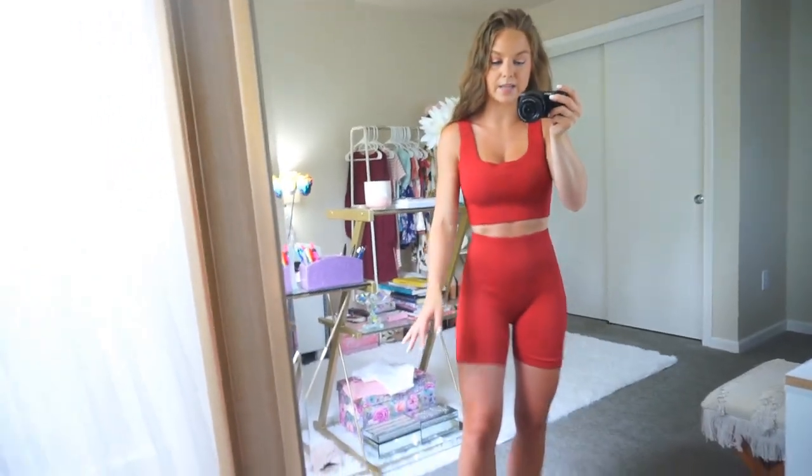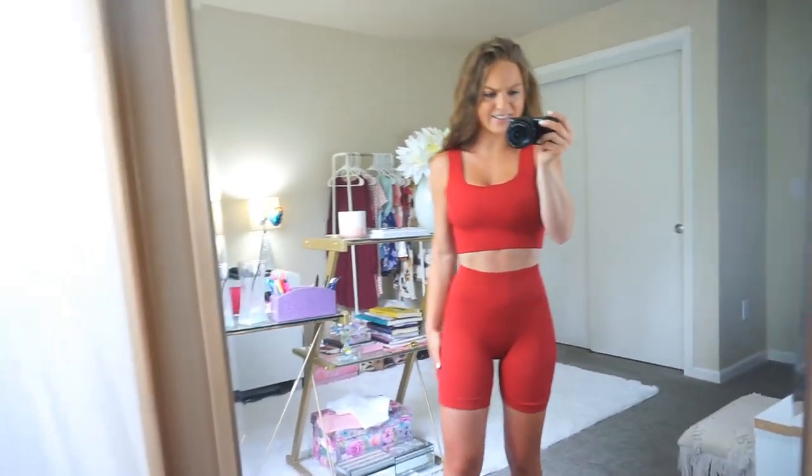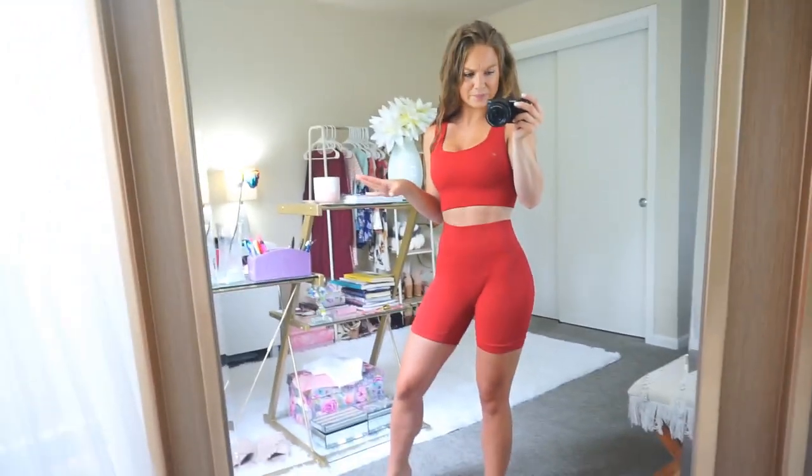They're so pretty. I just only wish that they had pockets. I would buy them in every color if they had pockets, but nonetheless, super cute, super comfortable, and super flattering, and just, you know, on trend. I love them.